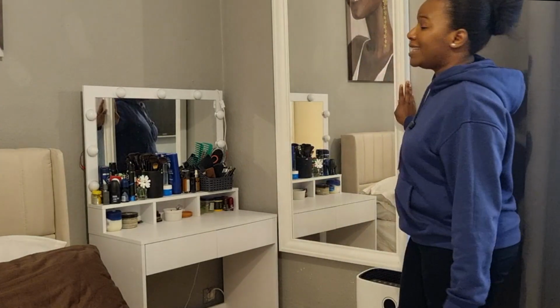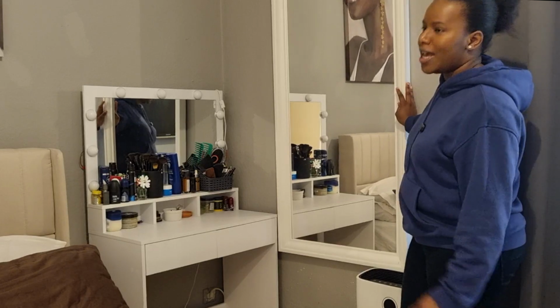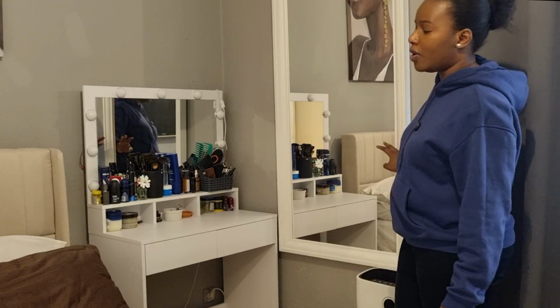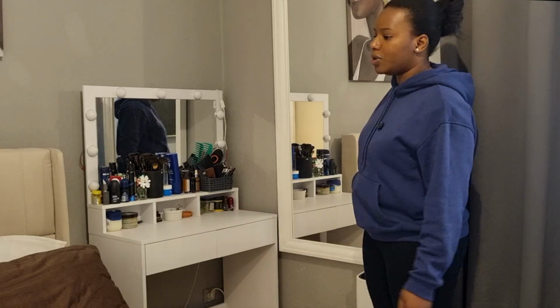This mirror is very helpful here because I can stay on the other side while I'm dressing up. I can easily see myself through the mirror. So I like the fact that the full length mirror, we're able to have it here.